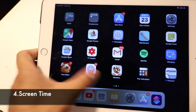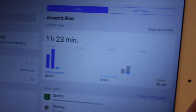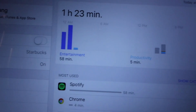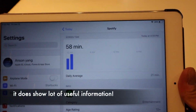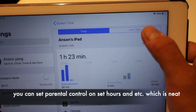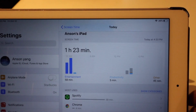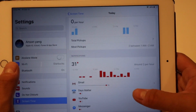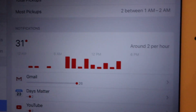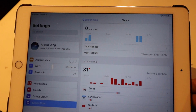And Screen Time is another new feature added in iOS 12. I wouldn't say it's a brand new experience, but it's pretty damn cool to know entertainment, productivity, and others. You can actually see which app category they are. And also the good thing is, if you have kids, you can set it up where you can see everyone else's screen time and it sends a report at the end of the month. So if you have kids and you don't want them to play games too much, you can definitely use this to track them. You can tell if you use Gmail a lot, then it's pretty cool. But at the same time, it's not really a new feature, but that's pretty much it.